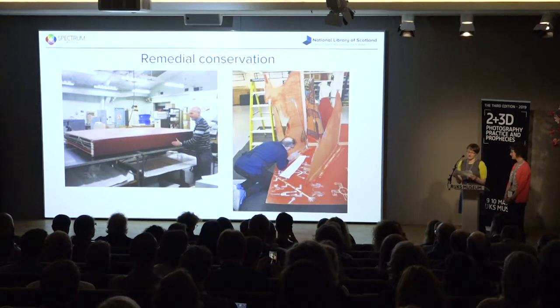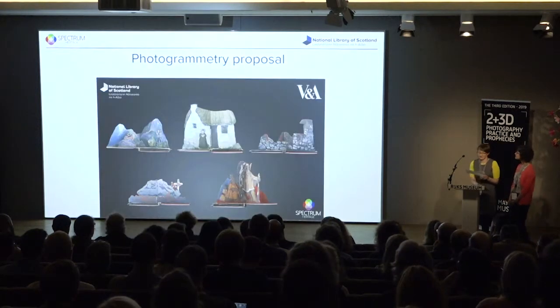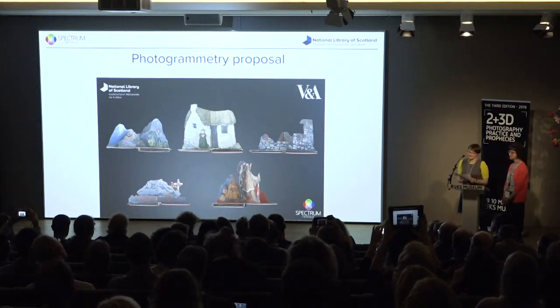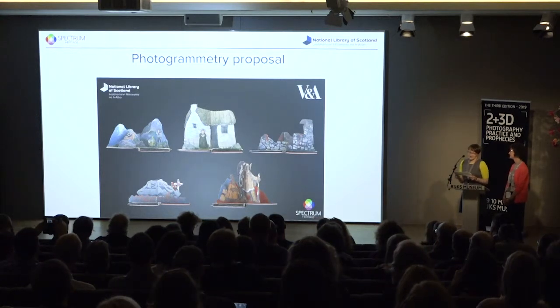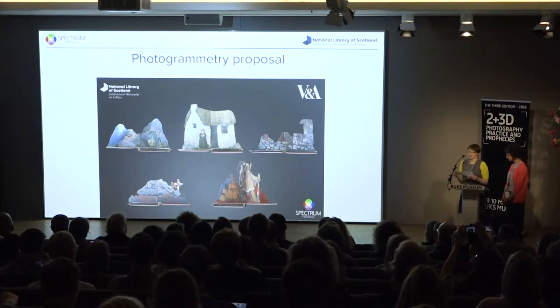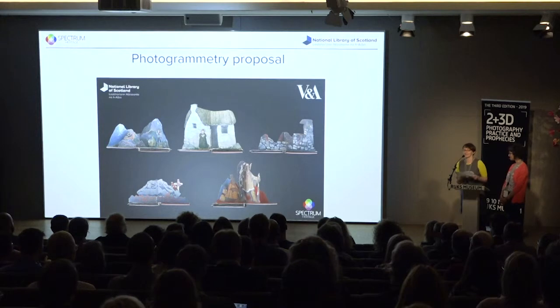In 2011, the stage set was displayed as part of a temporary exhibition at the library. Then, in 2018, a curator from the new V&A in Dundee sent us a loan request. She'd hoped to display the stage set in the museum's Scottish Design Gallery. As part of the loan agreement, the V&A agreed to fund a jointly funded project that would use photogrammetry to create a suite of 3D models. So, yes, we got rid of it and we got models.